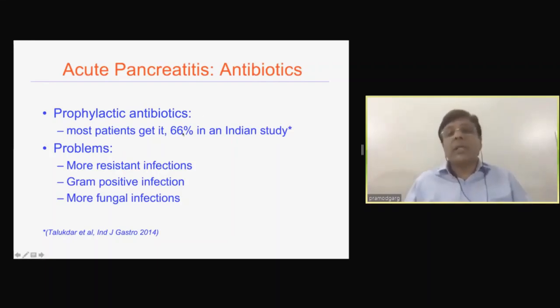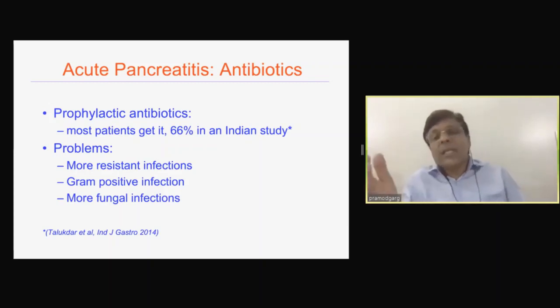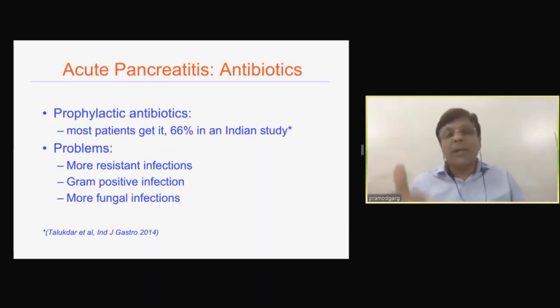When they present to a tertiary care center, we found in a multicenter study that about two-thirds of patients had already received antibiotics. Now, sometimes there is a sense of false security that if you give antibiotics, you will decrease complications, but this is not so. Today, it's a litigious society. If you give antibiotics, the patients are going to read in the literature that antibiotics should not be given. And suppose something happens to the patient, they might actually take you to court and say, why did you give these antibiotics? Because the problems here are leading to more resistant infections, gram-positive infections, and of course, fungal infections.